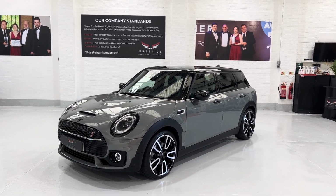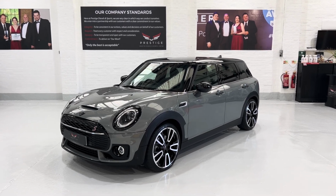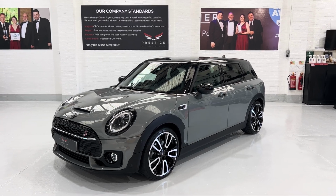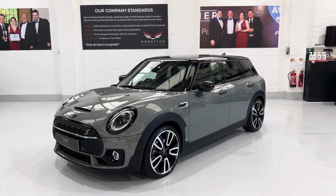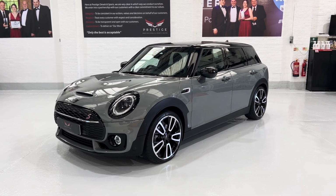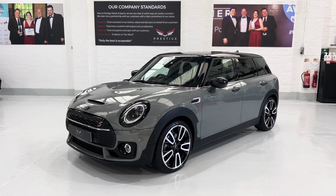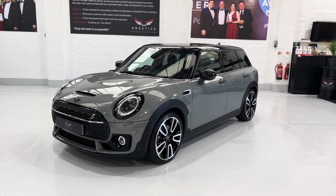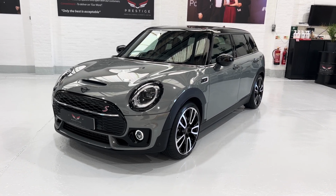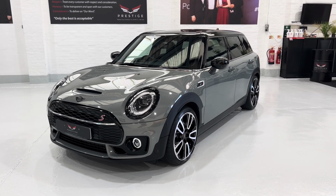18,535 miles with its first service being completed. And just one owner from new. In fact, the gentleman that purchased this car worked for Mini UK, and we were lucky enough to purchase the car from him. It's got some really nice extras on the car. It's finished in Moonwalk Grey Metallic, and when we come in close, I'll show you that it is a metallic paint. We've got a lot of black gloss styling pack on the car.